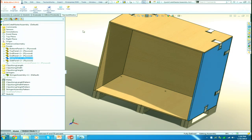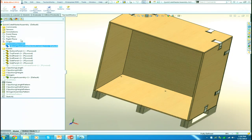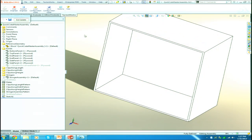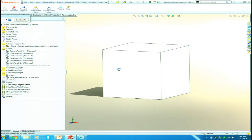And in this particular case, we used a somewhat common technique that solved a lot of problems for us, and that was using a reference geometry that we think of as a ghost part, because all of these crates are fundamentally based upon a rectangular prism. So in our assembly we have a reference geometry and we have a block. That block right now is hidden, but if we show it, it looks like that. We're driving the size of a cube, and then everything else is getting mated to that cube. And as we change the size of the cube, everything follows along.